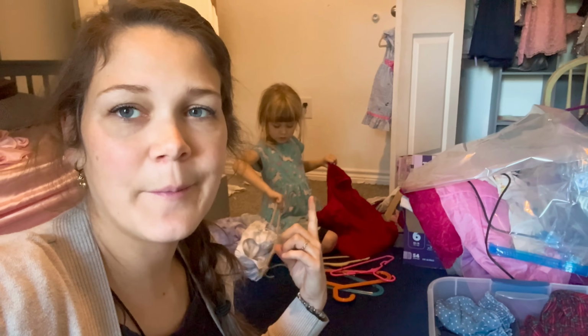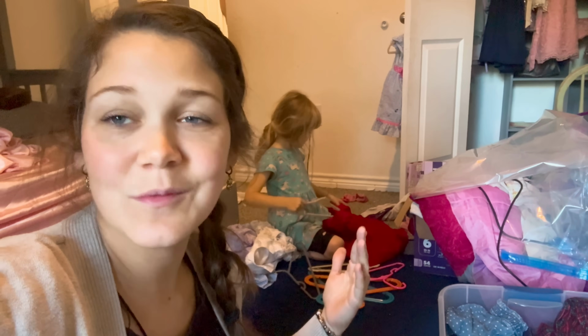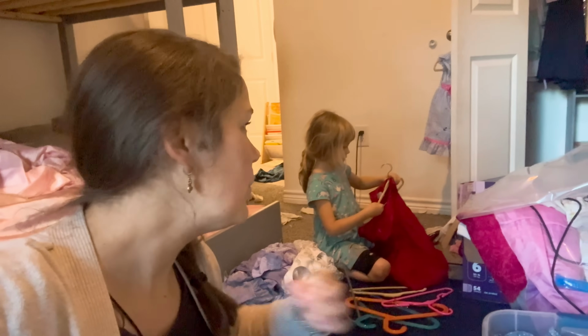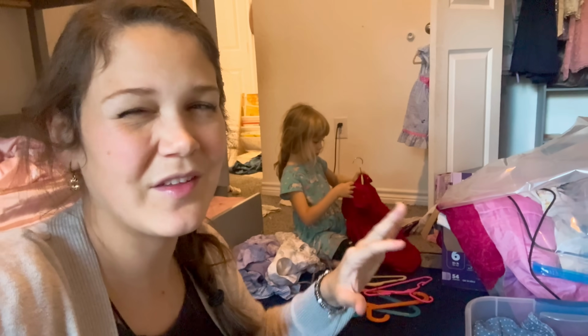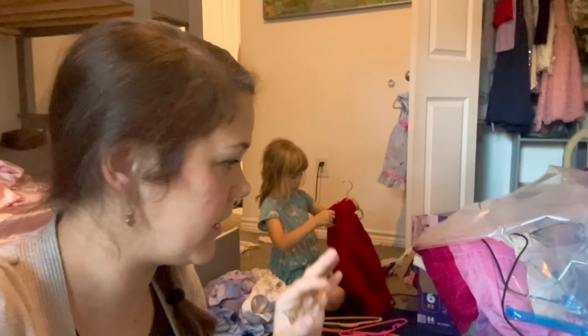Little one here came up. Why'd you come upstairs? To help you. She came up on her own and wanted to help. So she's going to hang the church dresses that I pulled out from Stella, which were about 5 or 6 of them. But that's going to save us a lot of room. And we do have plenty of room in the closet. So that'll be great. So I'm going to go ahead and shove this back under the bed.